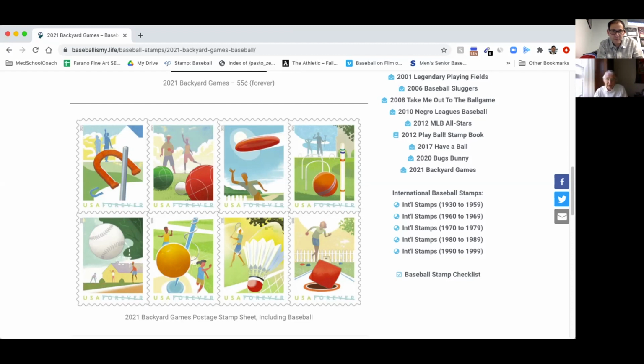But no, design-wise, color-wise, they left me alone, but there's not a whole lot there. It's just a square with the "Forever" on the bottom, and they look good.